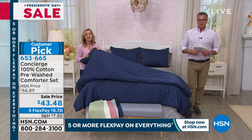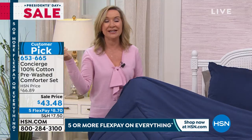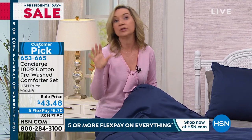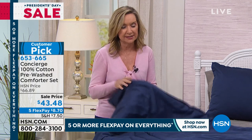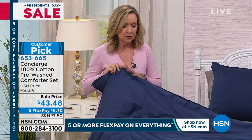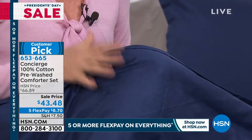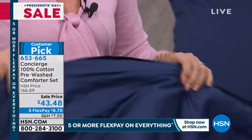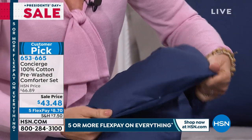The fact that this is all cotton, let's talk about that for a second, why we love cotton, why we crave cotton. A few years ago, cotton got really expensive and it became really hard to find. So if you found cotton, it was blended with other things or it was no cotton at all. We are seeing a resurgence. And the reason why is we love the natural breathability of cotton. We love that it gets better the more you launder it. I love the fact that we encase this down alternative comforter in 100% cotton.